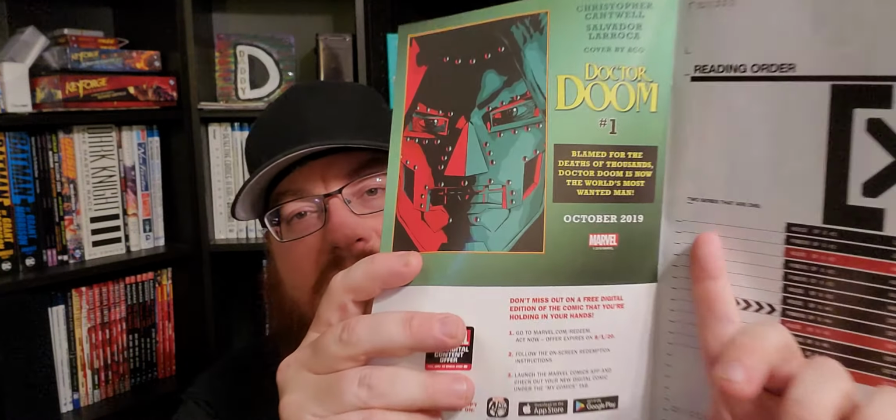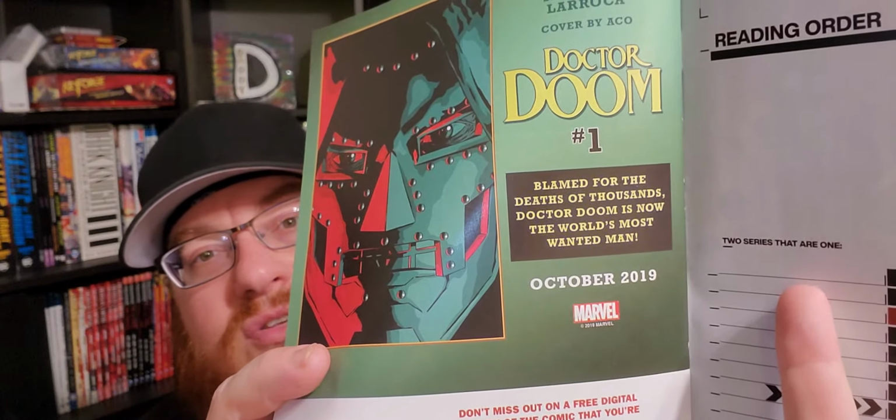And in this issue, it's hilarious because you go back to the last page where the reading order thing is. It's telling you what it is, and then right here it says two series that are one. Yeah, it's one series that got broken into two to make more money off of number 1s. So sad. And those connecting covers. I think it's also the connecting covers. So the reading order's in the back, that's kind of where you have to go with it.